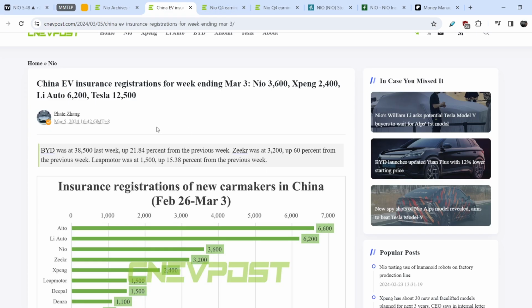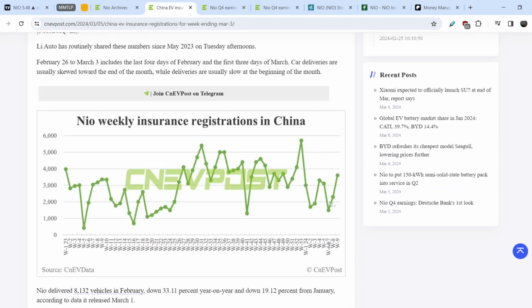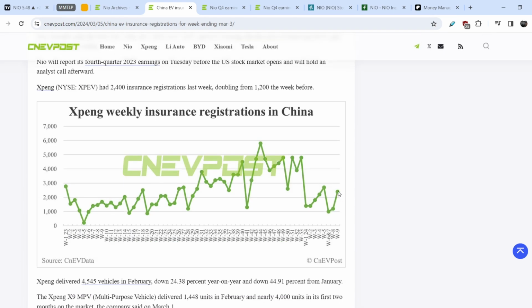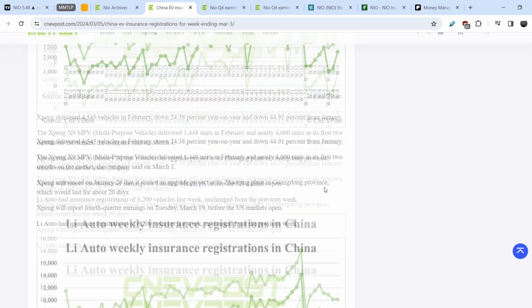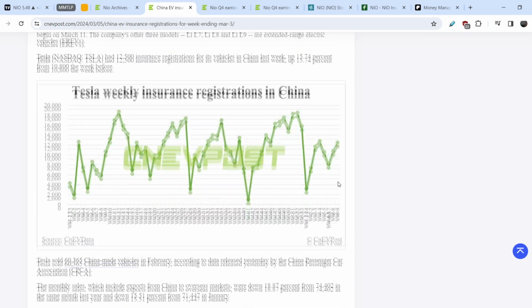So first of all, let's take a look at the insurance registrations. NIO registered 3.6 thousand vehicles. It is the third place among the new car makers in China for the week of February 26 to March the 3rd, right after Aito and Li Auto. And here you can see that NIO weekly insurance registrations rose quite significantly. It is the best result for this year, and other manufacturers don't have the same results. As you can see, XPeng didn't break the previous highest point of its registrations, and Li Auto also has quite weak results for this week.